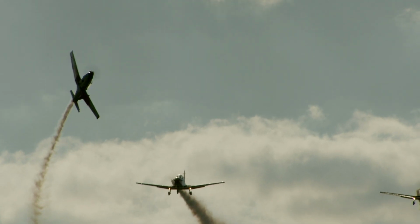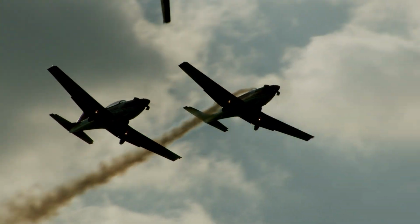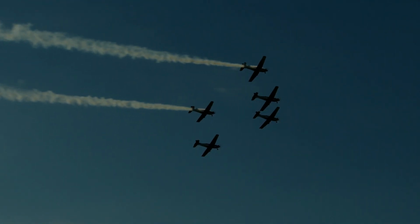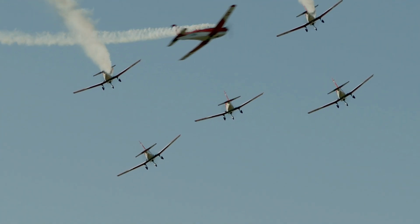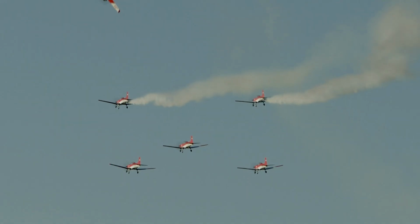About to turn through around 90 degrees, revealing just how unconventional that 5-ship formation in the middle is. Quite a lot of vertical separation between the 3 rows of aircraft. Look at just how slow the 2 at the back are as they perform some of these barrel rolls. Exceptional.